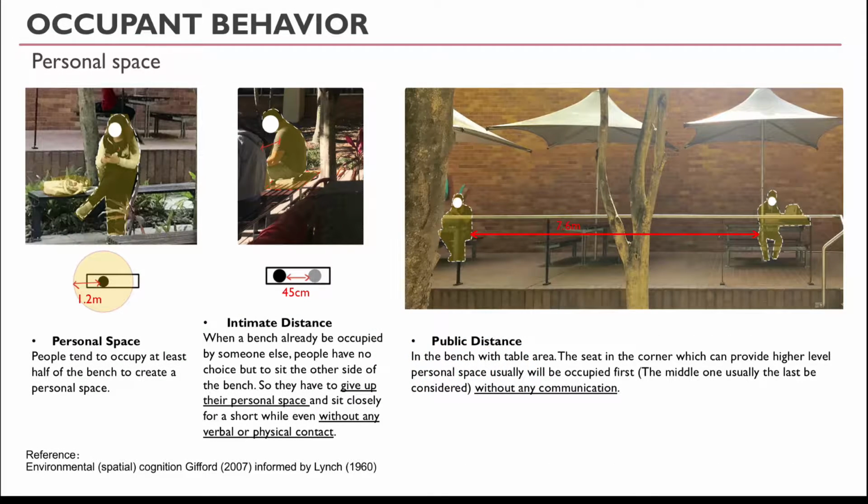Personal space. People tend to occupy at least half of the bench to create a personal space, which is around 1.2 meters. Intimate distance. When a bench is already occupied by someone else, people have no choice but to sit on the other side of the bench. So they have to give up their personal space and sit at an intimate distance to a complete stranger for a short while, even without any verbal or physical contact.